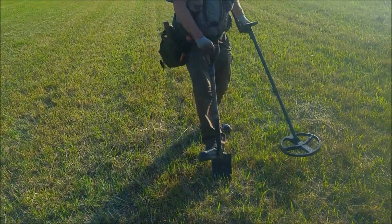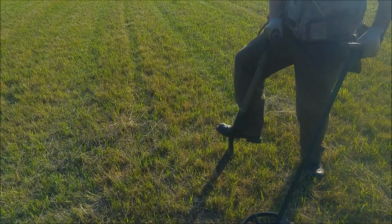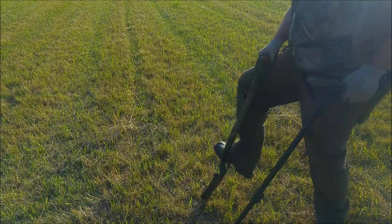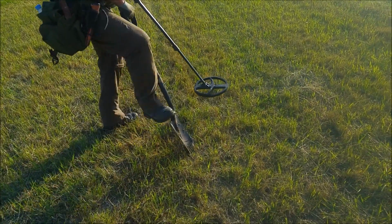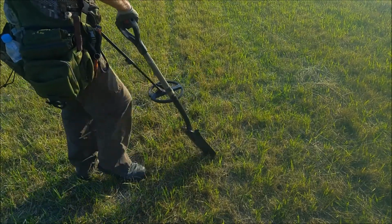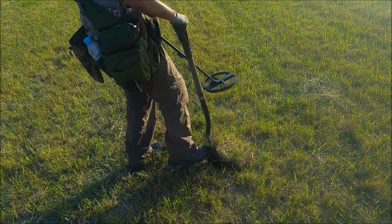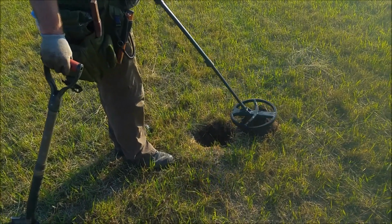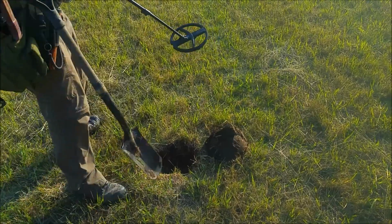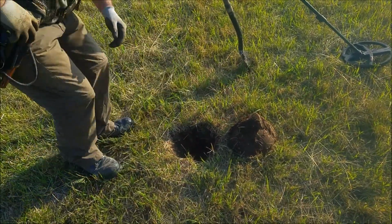Very, very distinct, clear signal on this one, and almost a dead straight line. It's not really been what I'd call a clean signal all evening. On both the coins, neither of them had anything like a straight line. So orientation in the ground is going to change what that screen does, definitely. Okay, that's nearly dead straight. That's as good a chance of being a coin as anything.